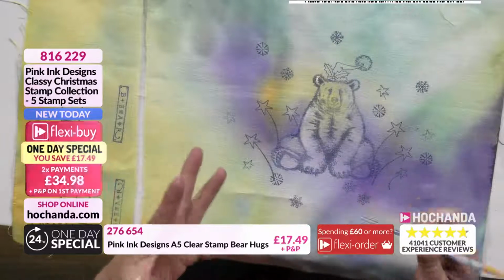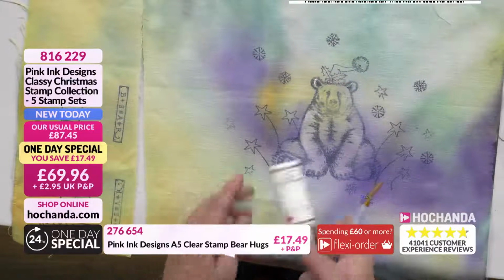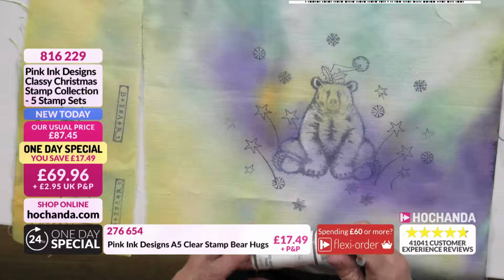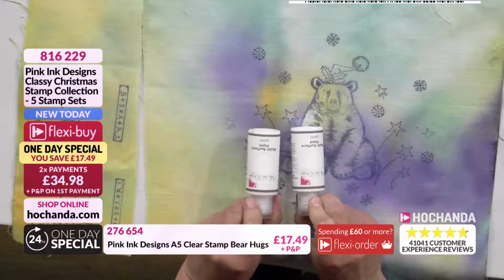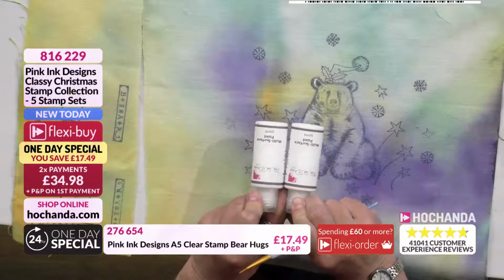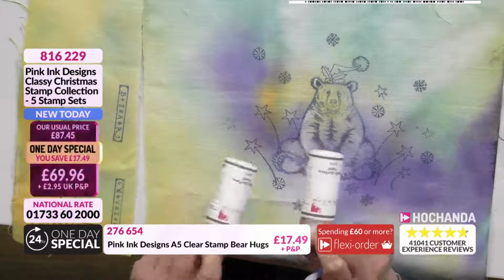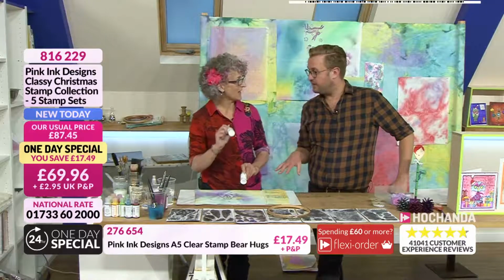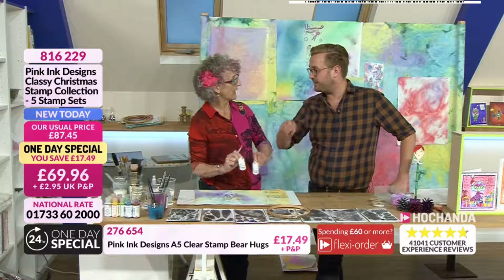Doesn't matter, because what we're going to do is use our opaque white. It's the first time we've actually been able to bring it to Hochanda. We've used it so many times before, and I just want to say, don't muddle up the sparkle star with the opaque white. In the pot they look the same, but the sparkle star is just glitter. It's like a pearlescent white glitter, whereas the opaque white is opaque. It blocks it out.